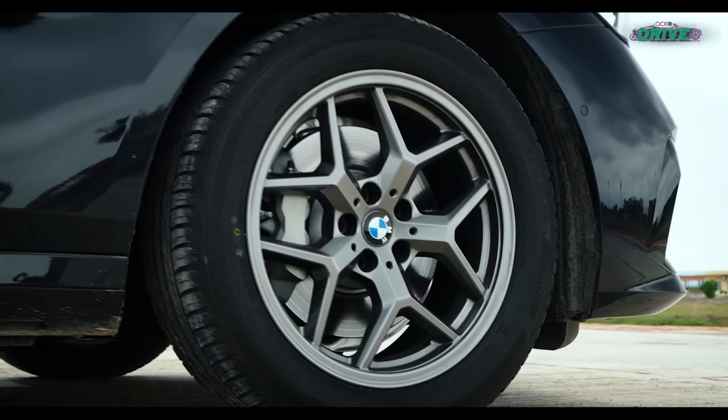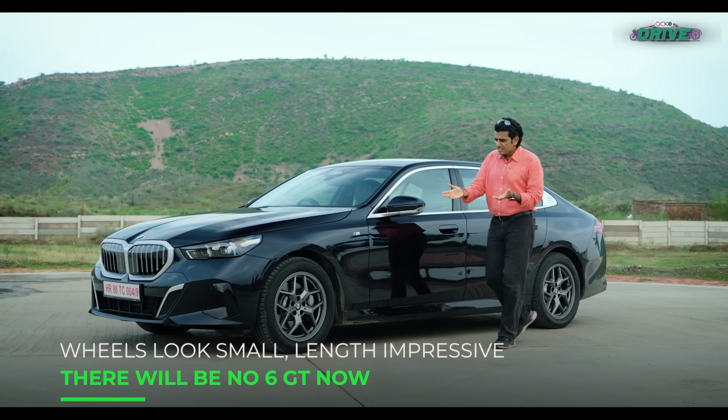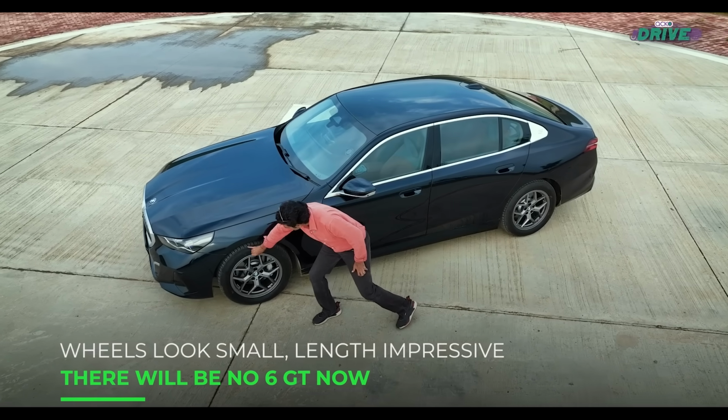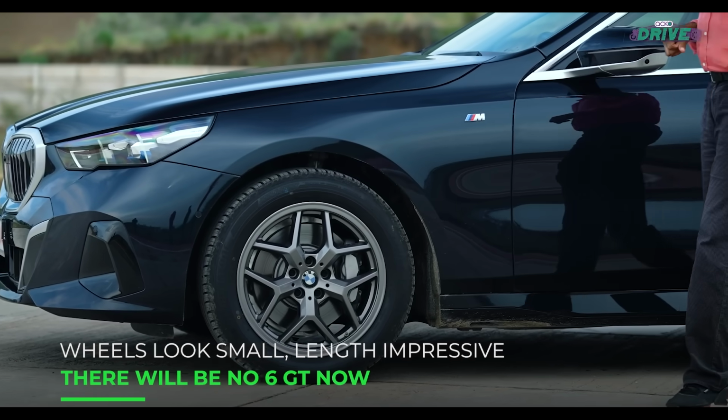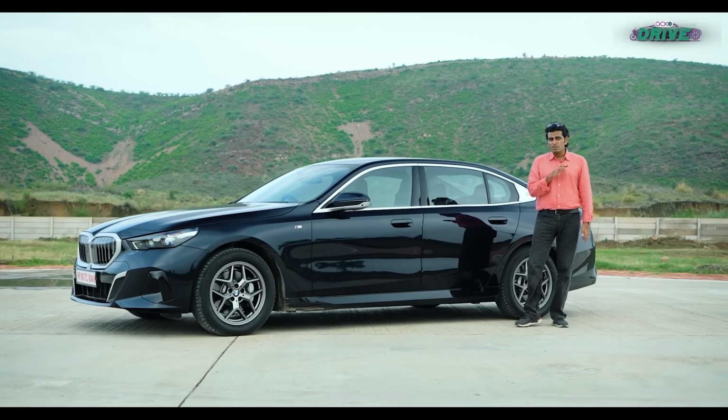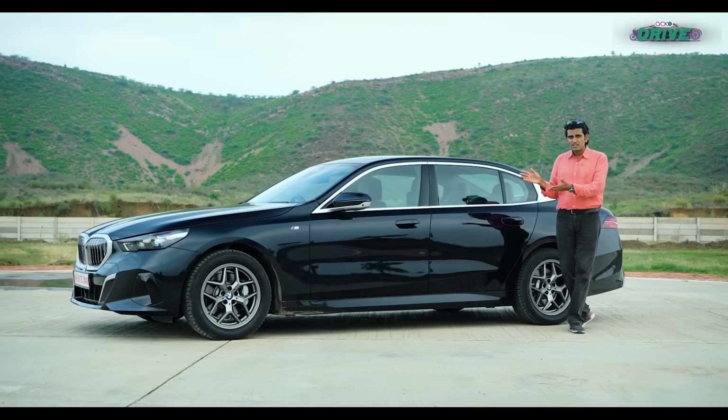You do have 19 inch as an option, but you know, with these 18 inches, the car just tends to look a little small, that wheel, especially with this really fat rubber wall. But hey, those are the standard ones. Now, run flat tires, BMW is moving away from them, so this car doesn't get them.